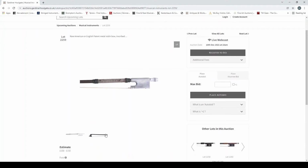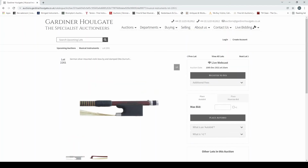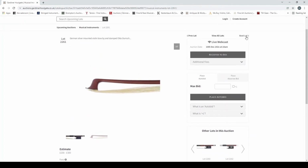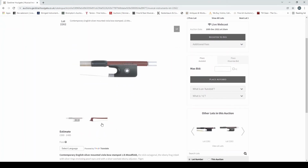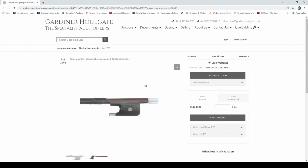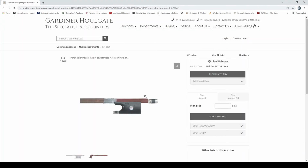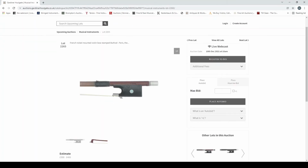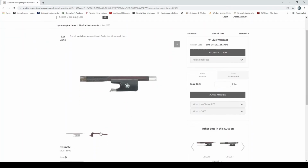Rare American or English patent metal violin bow. Okay, interesting one. Nickel mounted violin bow. German silver mounted violin bow by and stamped Otto Derschmidt. Contemporary English silver mounted viola bow stamped J.D. Woodfield. Silver mounted cello bow, unstamped. French silver mounted violin bow stamped A. Husson, Paris. French nickel mounted violin bow stamped Buthold. French violin bow stamped Louis Bazin.